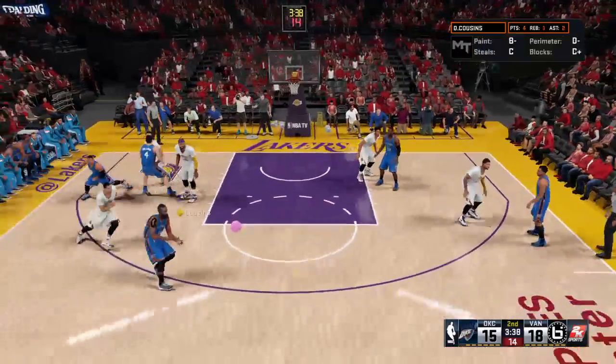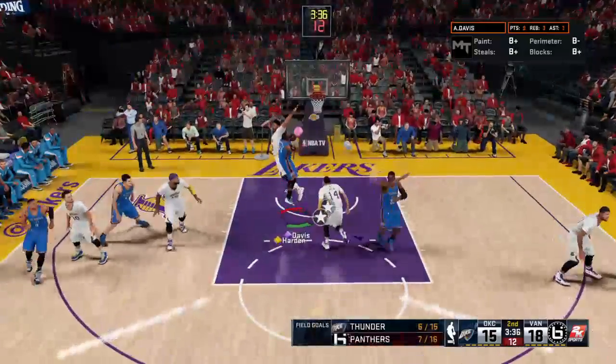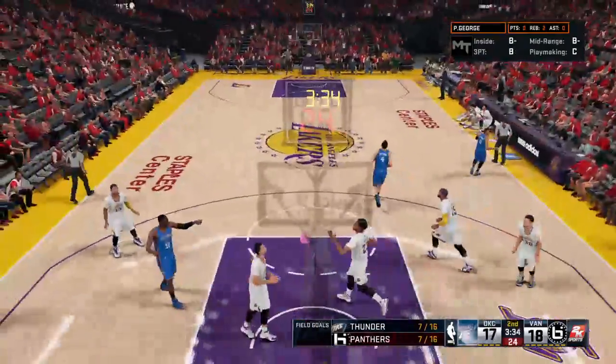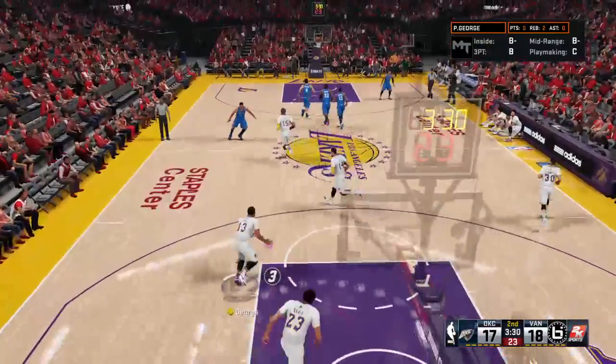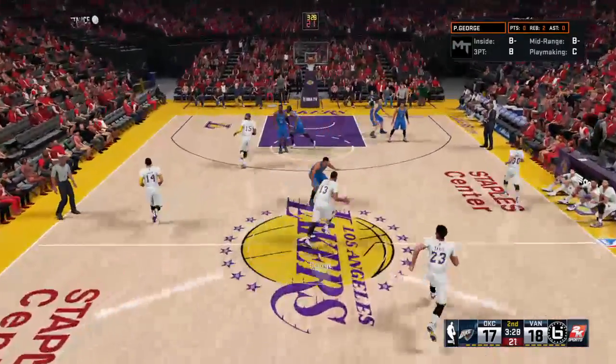Westbrook a screen on George. It's Harden with the drive. Nice concentration to hit the double clutch layup. Harden's got 5. And the double clutch layup in that situation, that's just him playing to the crowd, guys.